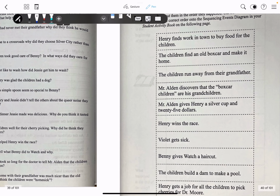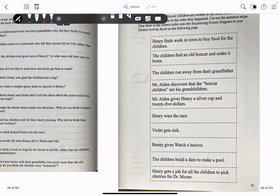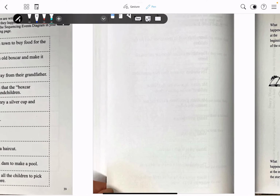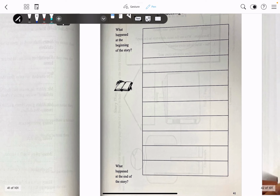All right. And then the last part for today. Okay? So you have these events that have happened in the book. So on the next page, right here, you have where you're going to glue them. Okay? So you cut these strips out and you glue them down on page 41 in the correct order of the events that have happened in the story. And then you are all done for today.